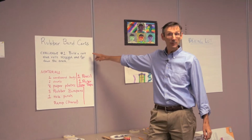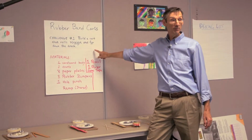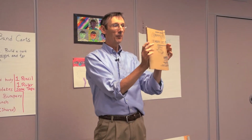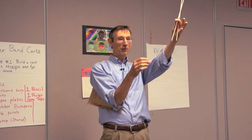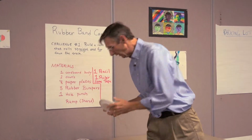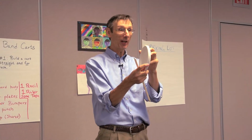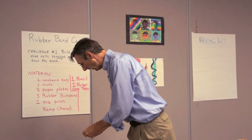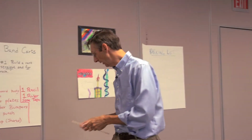Here's what the first challenge is. Can you all see this? We're going to build a cart that rolls straight and far. So what you've got to do that is a chassis, a piece of cardboard. And notice it's got folded over edges. I'm going to let you figure out what that's for. And then it's got axles, 2 pieces of dowel. Those are your axles. And then you've got wheels. You've got 8 of these paper plates. You can make as many wheels or whatever number of wheels you like, but you've got 8 plates. And then you've got these nice things called rubber bumpers, and I'll show you how they work. These fit very nicely onto the dowel, nice and tight. So you can figure out how you can use those when you put the wheels on.